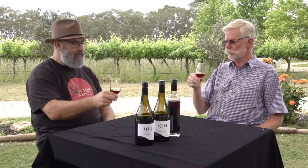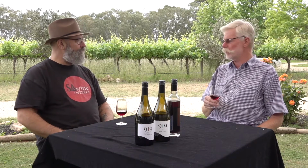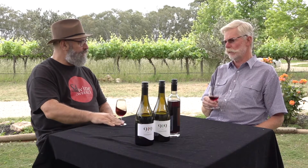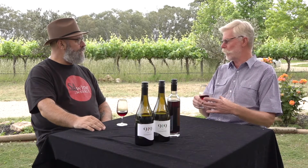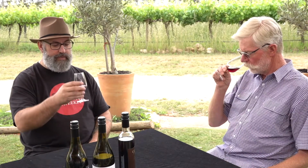So it's just a wonderful wine, which is made from various port varieties. And then the blending brings all of those varieties and ages together into something that's very drinkable. This is absolutely delicious.